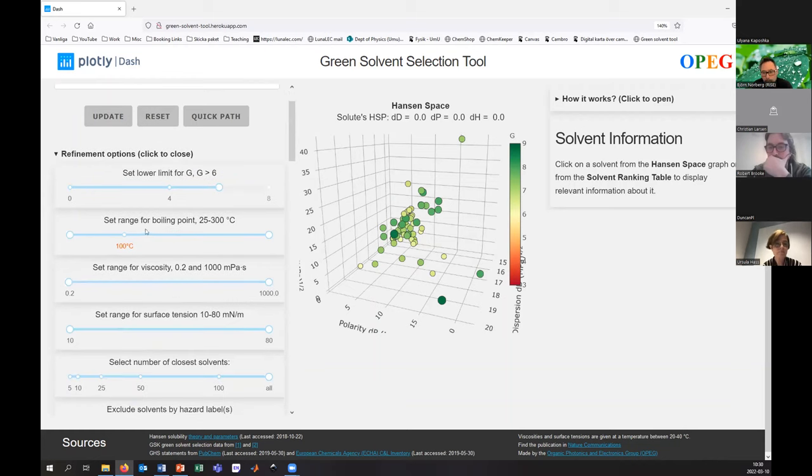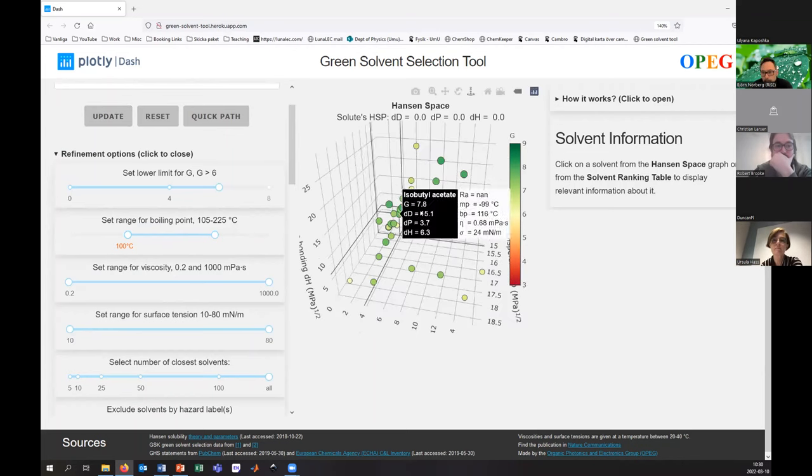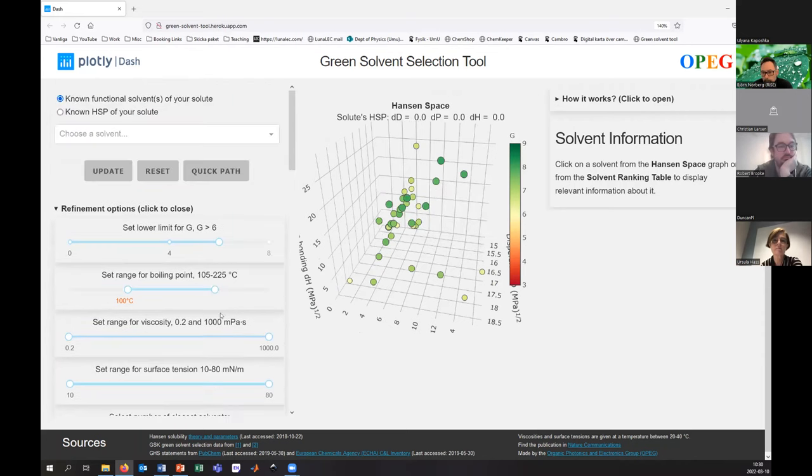You can also change the boiling point range, for instance. Depending on what application you're after, you might not need a very high boiling point, so you can drag this down. You might need a specific boiling point, so you can set the range. You can click update again, and you can see that now you further refine the alternatives that you have available. So this is quite useful when it comes to finding good solvents.